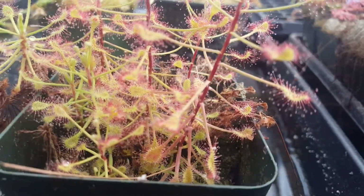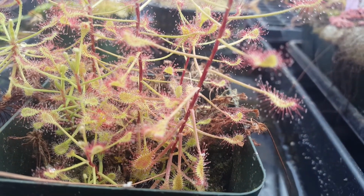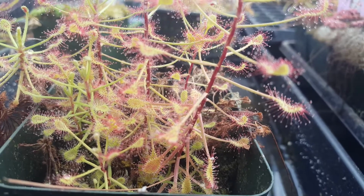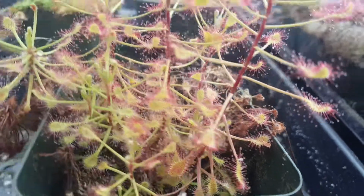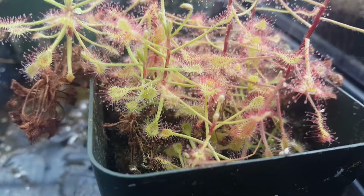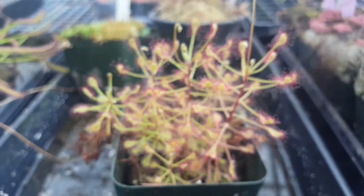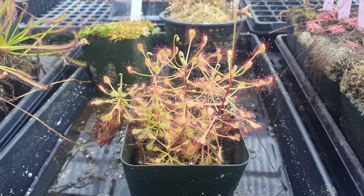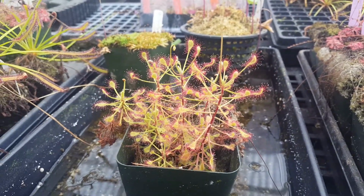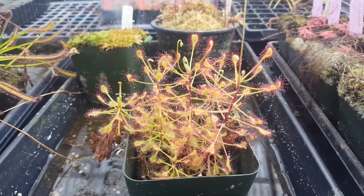So you can see the amount of stem between each leaf is pretty significant, especially when you compare it to something like Drosera capensis. That plant also forms a stem, but much more slowly than Drosera madagascariensis. So usually with this you'll get several inches of stem per year, and eventually it can't support its own weight, and in habitat it'll grow along the sides of rocks or up sticks or something.